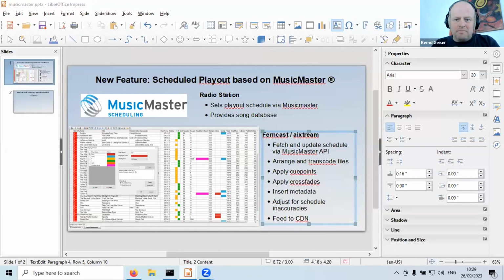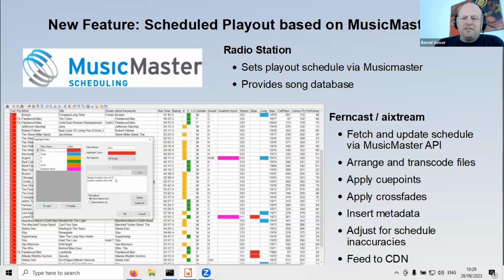Let me start with this one. This is a feature we recently added. So far, what you have seen also from Detlef's presentation is that aixtream was mostly about streaming. So we're taking a pre-produced audio signal, transcode it, package it, and distribute it, and enrich it with metadata and such stuff. But we never got too much in touch with the production side, and that's what we're approaching here a little bit. So the new feature is interaction with the scheduling software, which is for now Music Master, to be extended later probably.